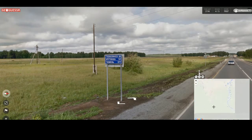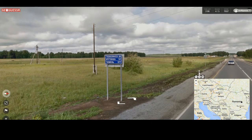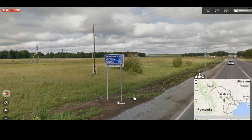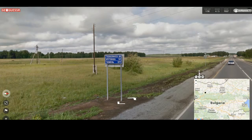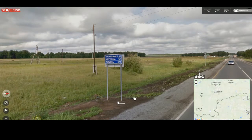And I don't know which one this is. Caribbean, Romania? No, they don't have Cyrillic. Bulgaria does though. I don't think so, and we didn't see any English. So I sort of think we're in this area here.